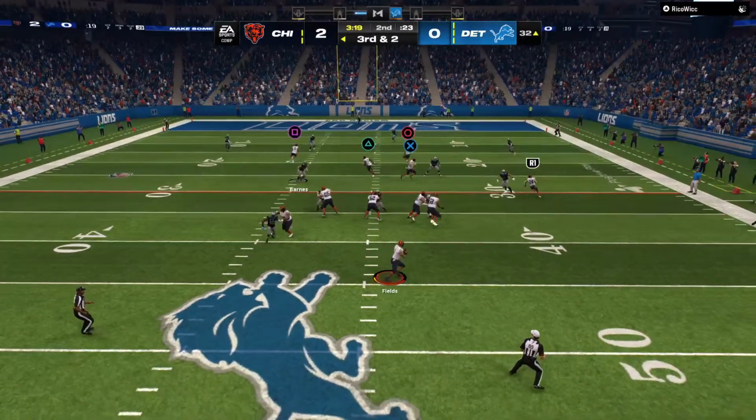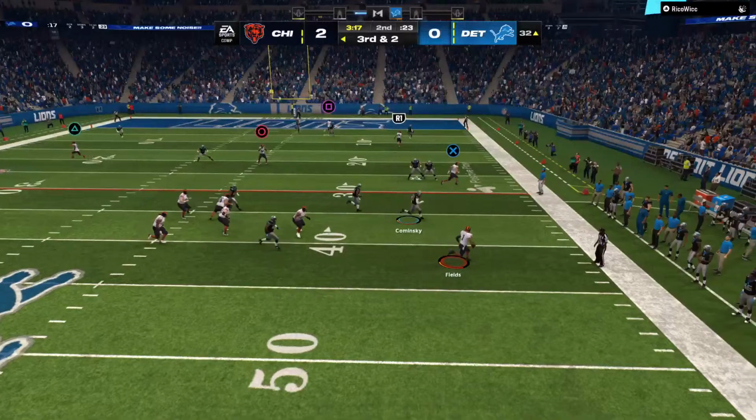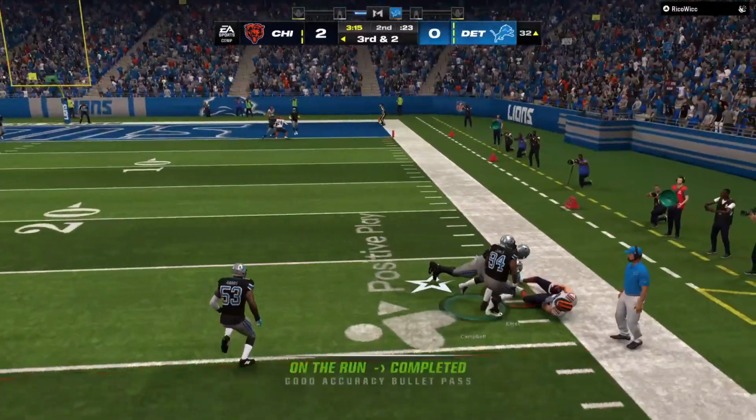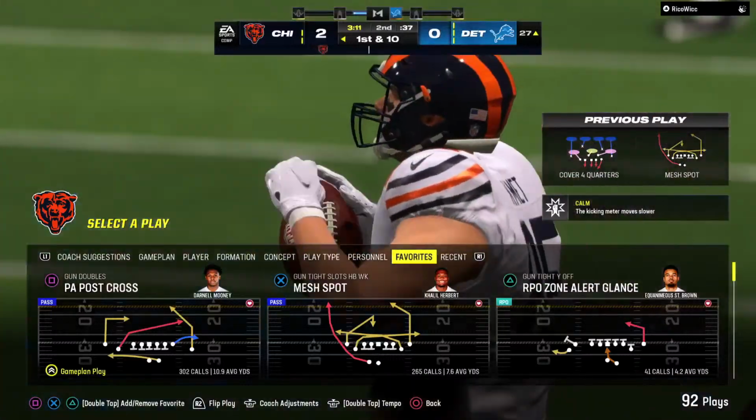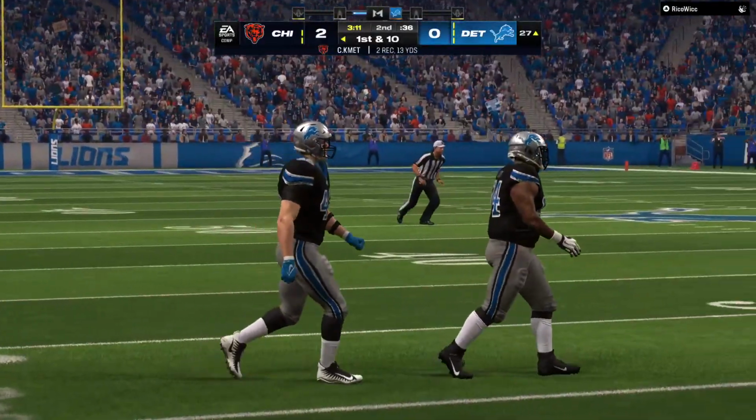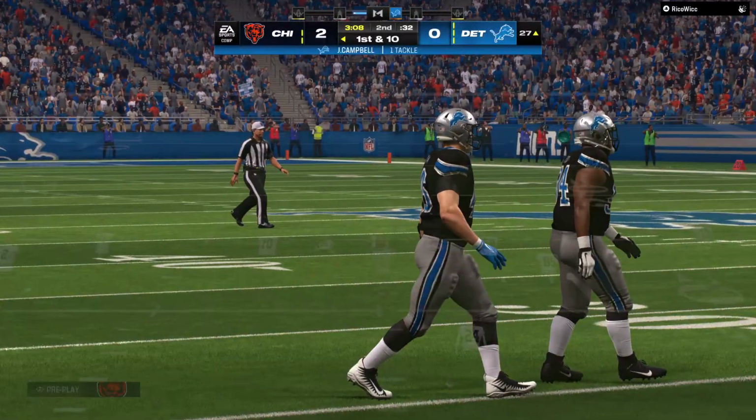Throwing again is Fields. Escaping the pressure right. Pass taken in by his big tight end. And he will have the Bears first down as they get 5 there on 3rd and 2.